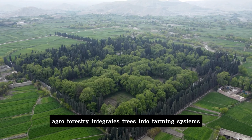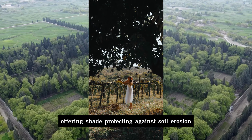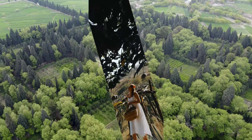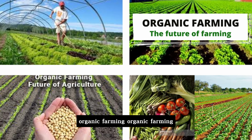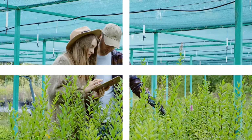Agroforestry. Agroforestry integrates trees into farming systems, offering shade, protecting against soil erosion, and enhancing biodiversity. Trees can provide additional income through fruits, nuts, or timber. Organic farming. Organic farming avoids synthetic pesticides and fertilizers, relying instead on compost and natural pest control methods. This not only protects soil health, but also produces food that is healthier for consumers and the environment.